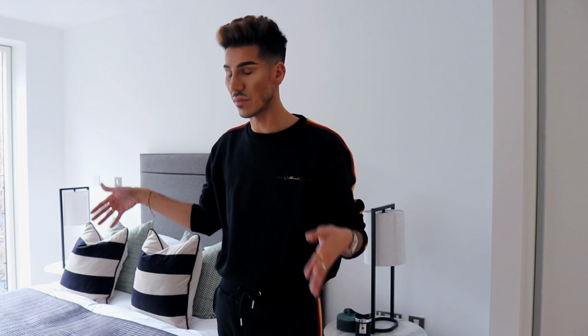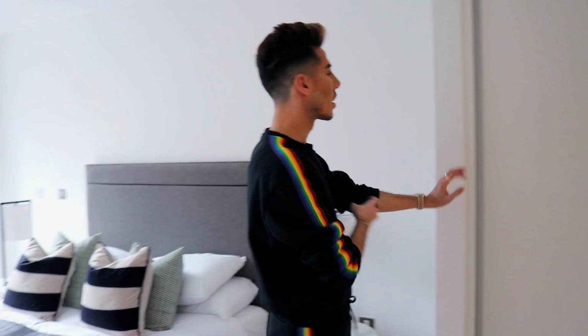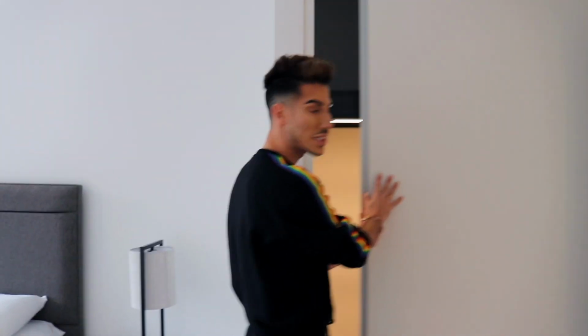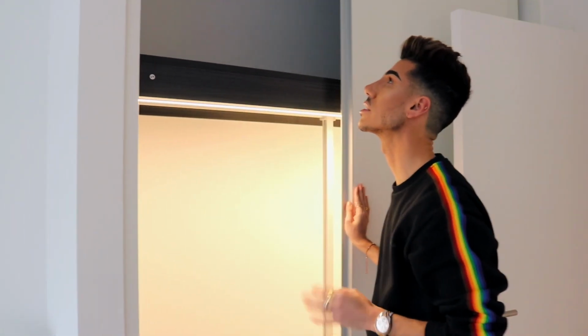This is probably half of the size of my current apartment, just to put things in proximity. Where I currently live is so tiny, so this is massive. I don't even know what to do with all this space. Then we also have these slide wardrobes, which are super cute, and they come with an LED light, which is awesome. And the whole house has actually got underfloor heating, which is like a dream. Keep those toes nice and toasty, yeah?